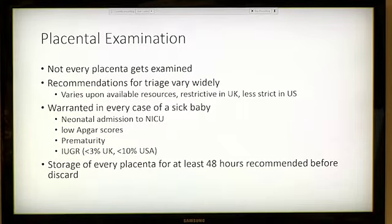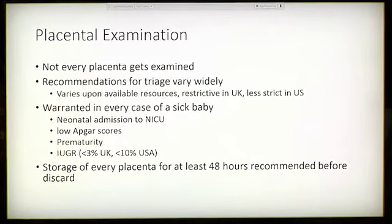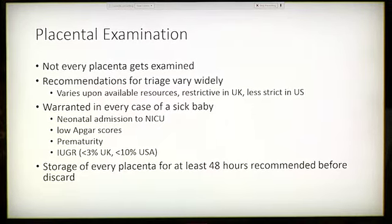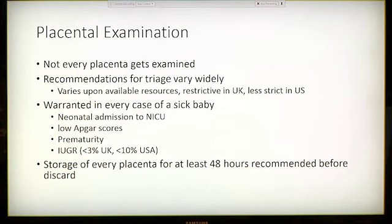So just to give a background in placental examination, not every placenta gets examined, although there are a few institutions, for example at Mass General, where a pathologist actually does look at every placenta and decides which ones will get a full examination and which ones will not, based on gross exam. That would be really unwieldy in our system with so many hospitals and so many deliveries, but there are places that do manage to do that.